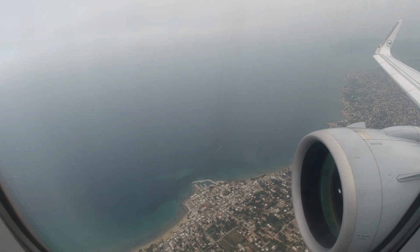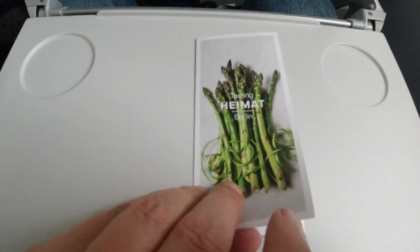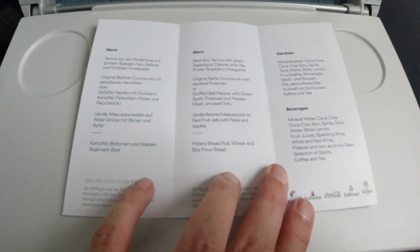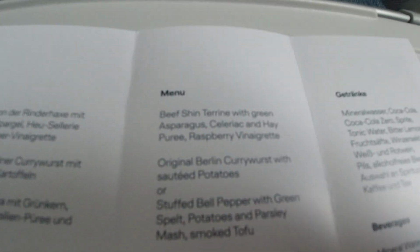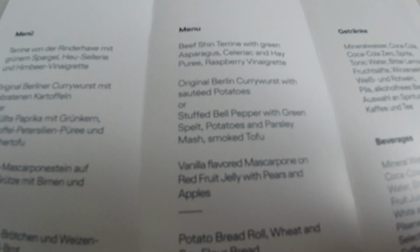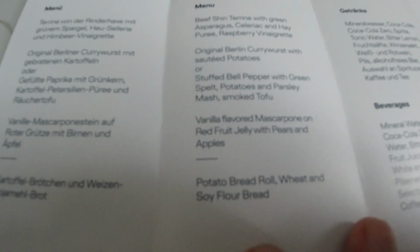About 2.5 hours to Frankfurt, and quite quickly after takeoff a menu arrived. I used it to see whether my camera would focus that close. It couldn't, but I can report that the choices were a stuffed bell pepper or a currywurst. It took me a nanosecond to choose the sausage.